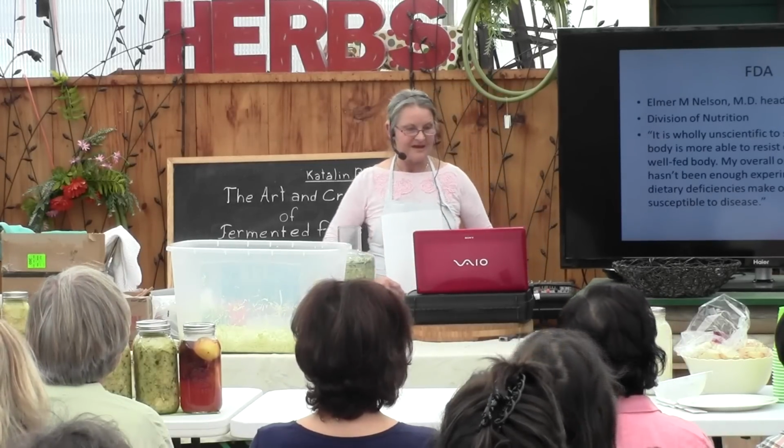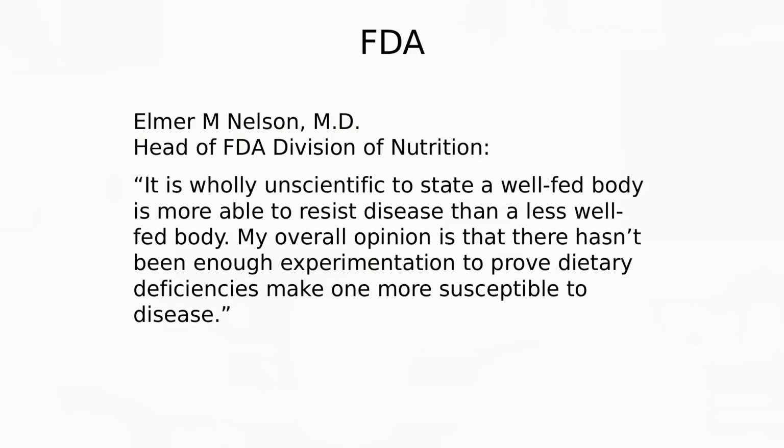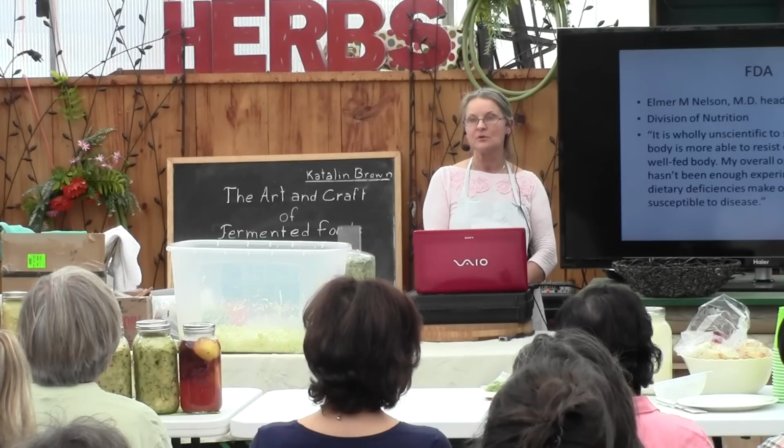Okay, the FDA, Division of Nutrition: "It is wholly unscientific to state that a well-fed body is more able to resist disease than a less well-fed body. My overall opinion is that there hasn't been enough experimentation to prove dietary deficiencies make one more susceptible to disease." Are we kidding ourselves? This statement is so untrue.